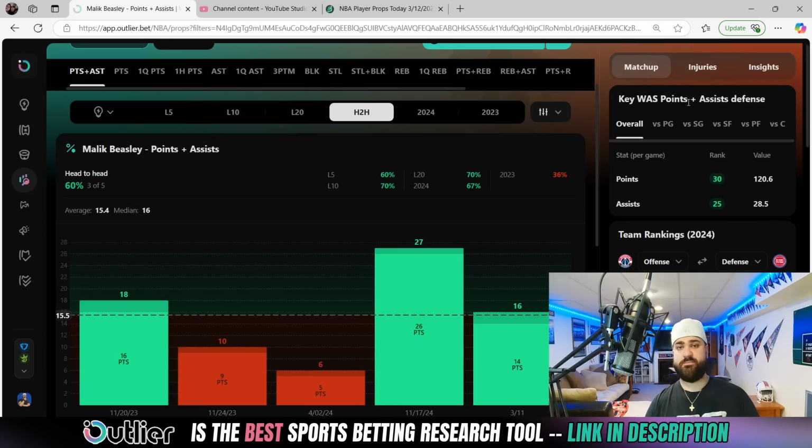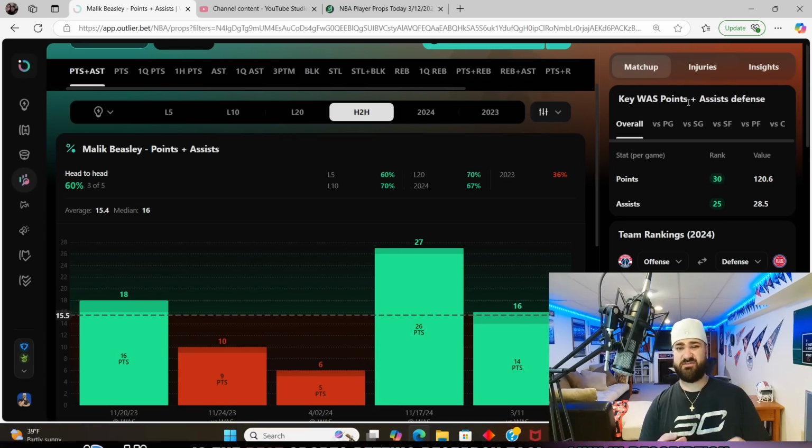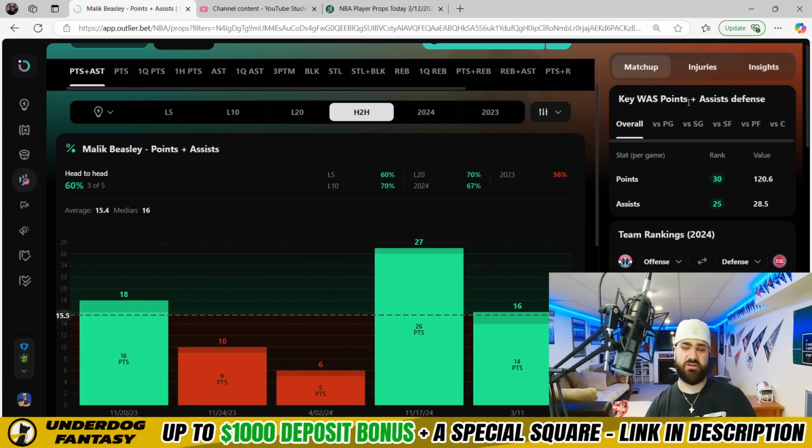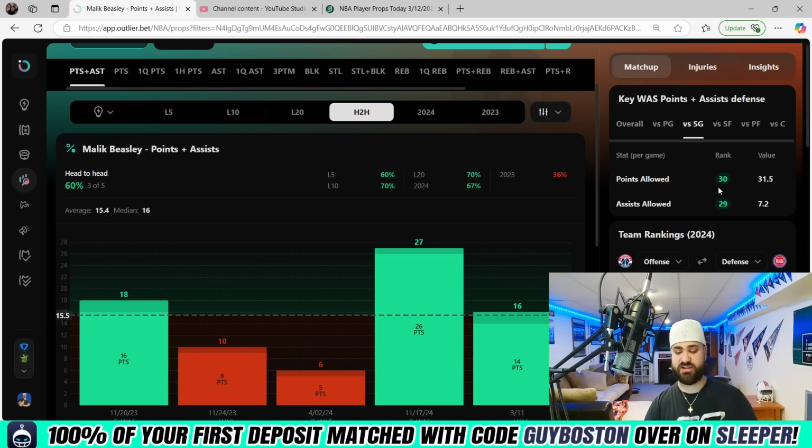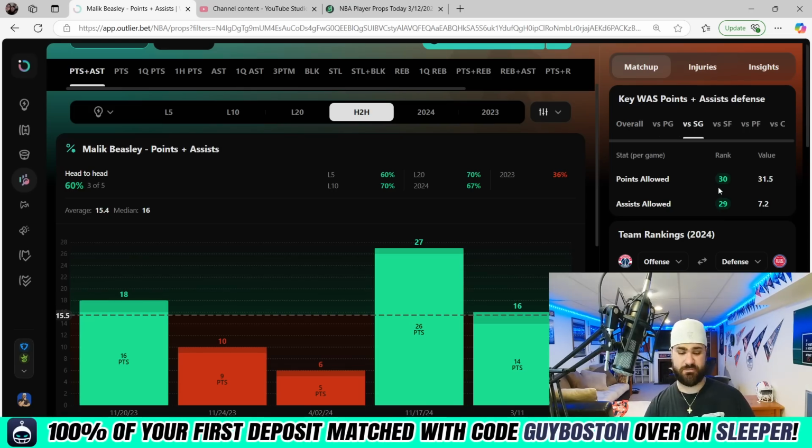And speaking of head-to-head matchup, the Washington Wizards are the worst defensive team in the NBA. I mean, I guess you could make the argument Chicago. There are a couple other teams, but to me, I think this is the worst defensive team in the NBA. 30th overall in points allowed, 25th overall in assists. You narrow it down to the shooting guard position. Second worst in assists allowed, worst in points allowed. So a really good matchup for Malik Beasley here.